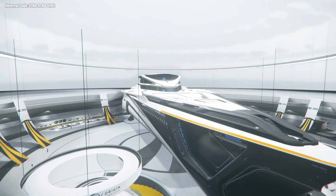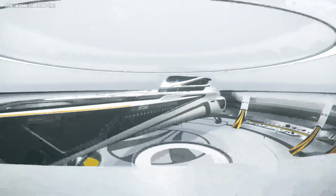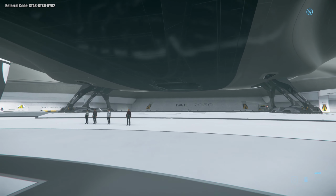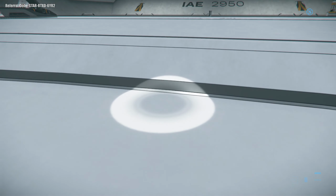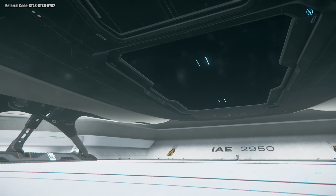In the centre of the show floor today, we have the absolute juggernaut and the premier ship in Origin's lineup, which is the 890 Jump. As usual, here's a bit of advice and help just to get inside of it. First of all, head underneath the ship itself and walk to the back and find these glowing circles on the floor. These are indicator lights showing you where the elevator access is.